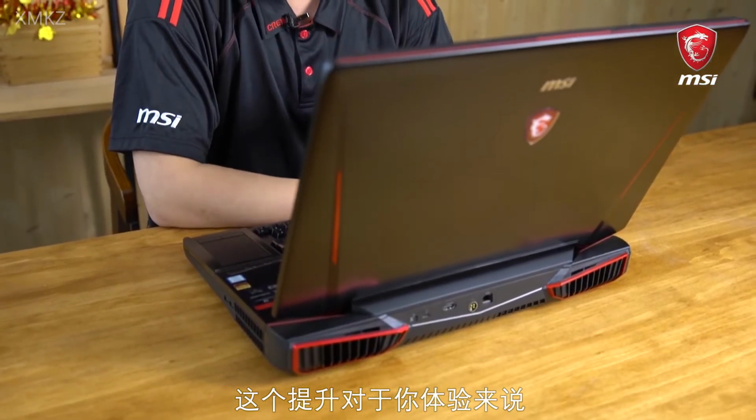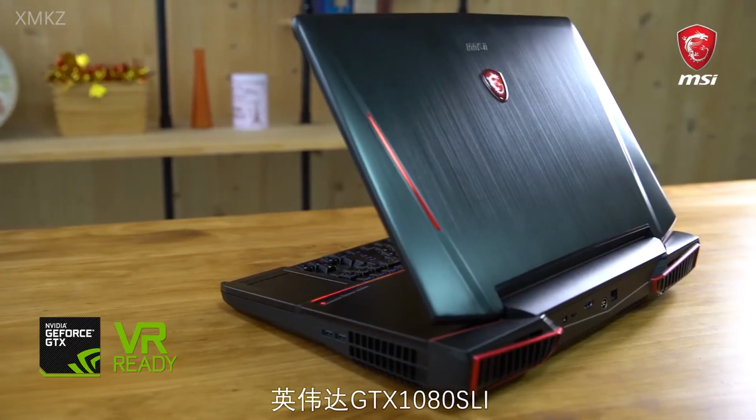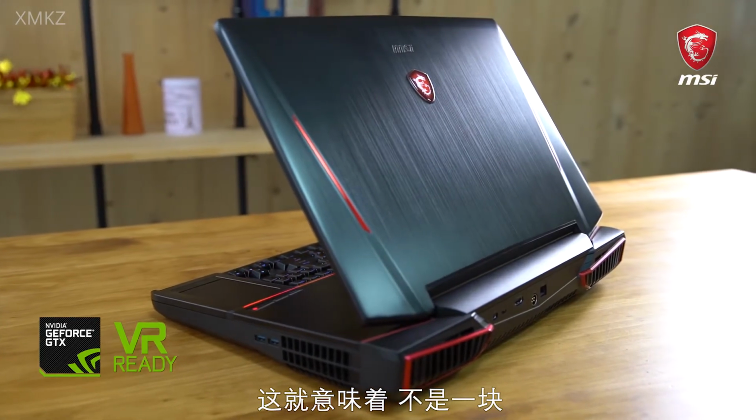Now, what really distinguished this gaming laptop compared to its competitors is the graphics card built inside. It's got NVIDIA GTX 1080 SLI. That means it's got 2, not 1 again, 2 1080s inside a single laptop. And it's got 8GB VRAM, which is pretty darn impressive, I'd say.